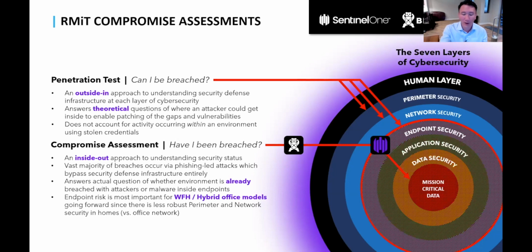If you look at these around your mission critical data, these 7 layers of walls, right? And so what the pen test is doing is answering a theoretical question of where an attacker could get inside your system in your enterprise, in theory, right? And sharing with you your gaps and vulnerabilities so that you can patch these up.